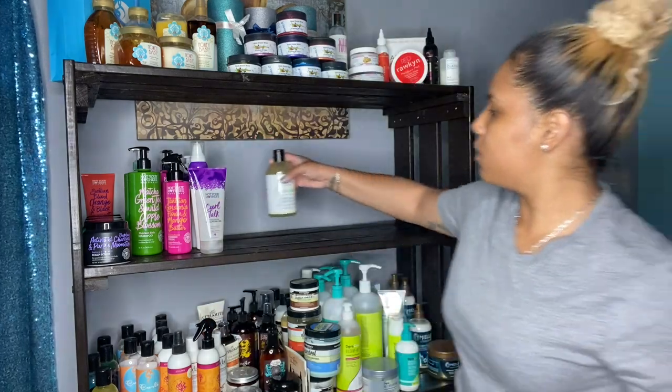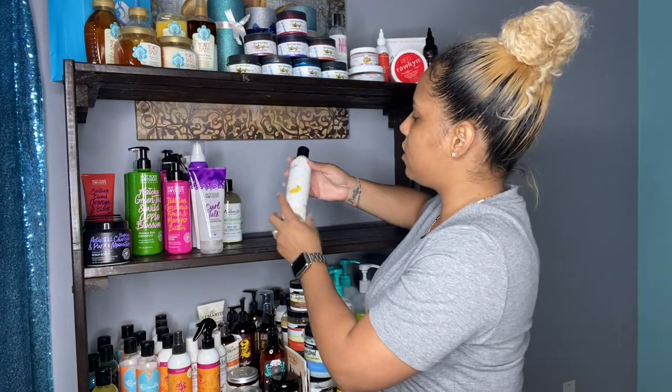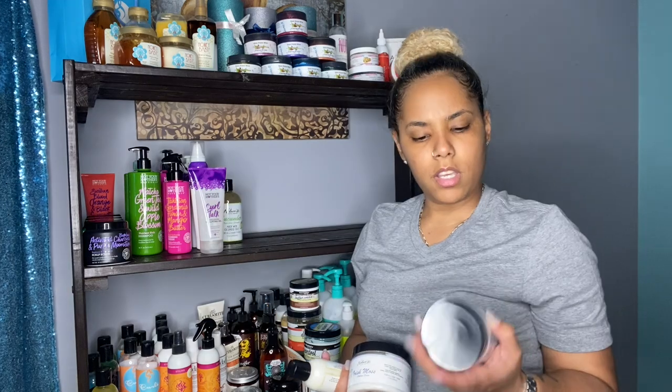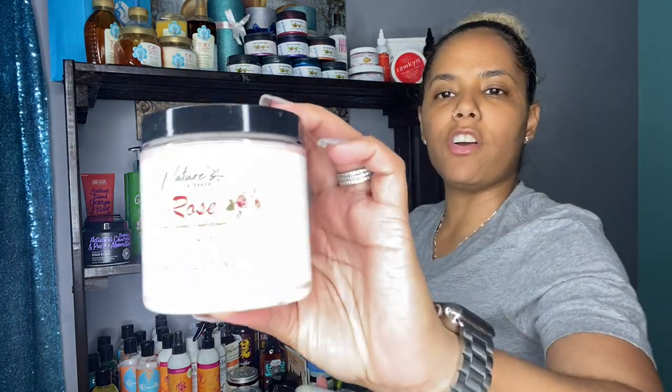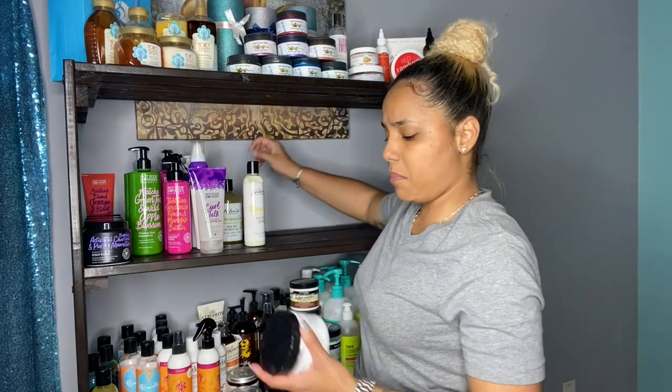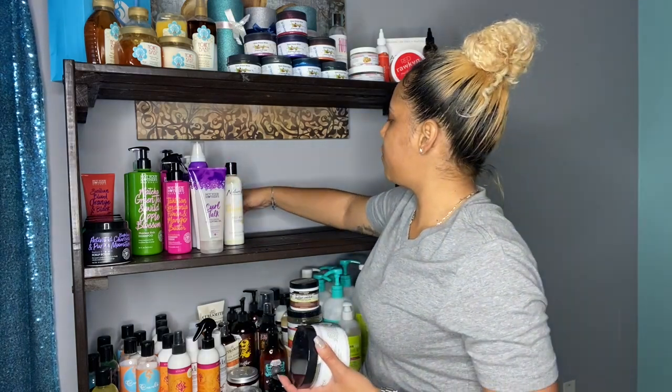Next to that, I'm going to put the Nature's Little Secret. I have the shampoo, I'm gonna put the conditioner. It comes in a jar versus a bottle, which is convenient. Then I'm gonna put the leave-in in the front.